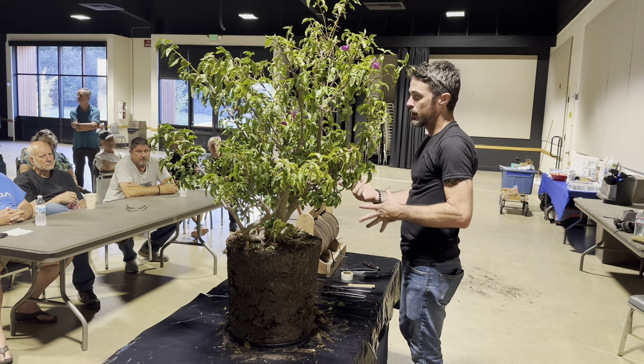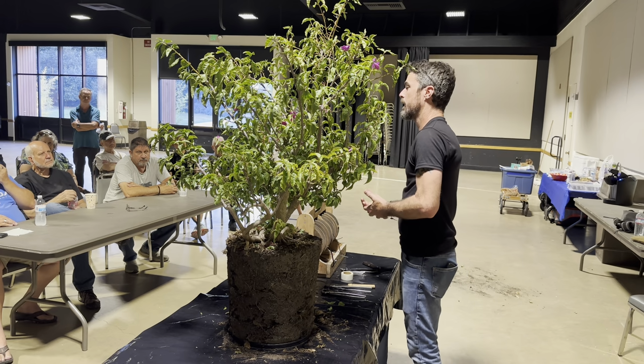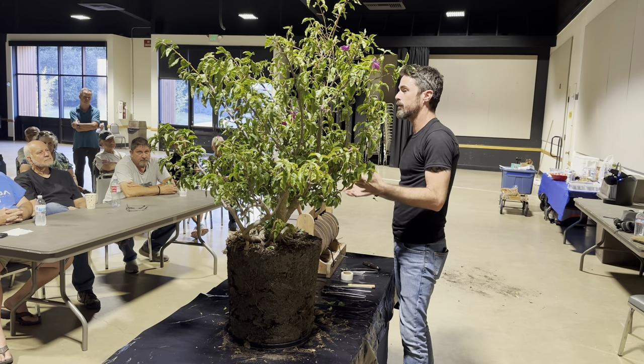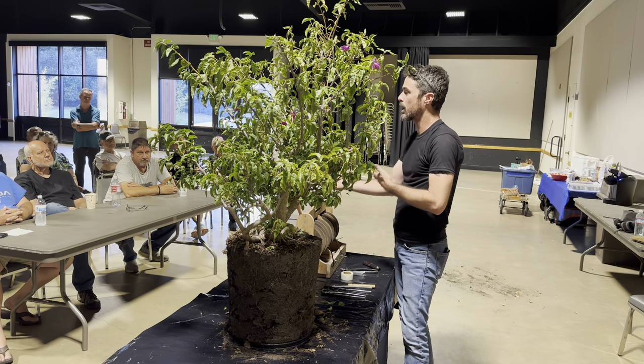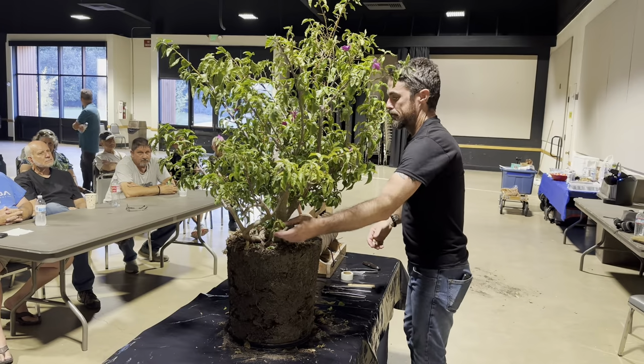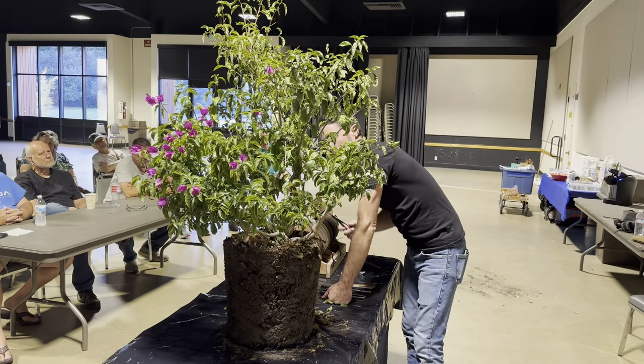So the first thing I'm going to do is make an assessment of where there are straight areas in the tree, and I'm just going to cut. And on tropicals like bougainvilleas, we can cut indiscriminately. You don't have to worry about, is there a bud there? Is there not a bud there? There will be a bud there. So that's going to be the first thing I do. And so let's go ahead and start playing with this exercise.